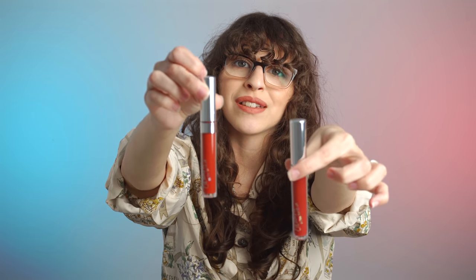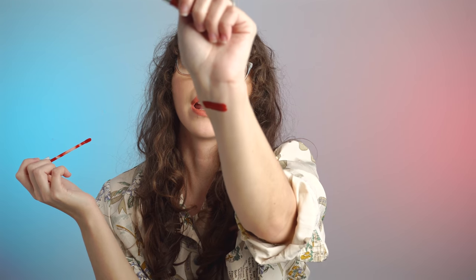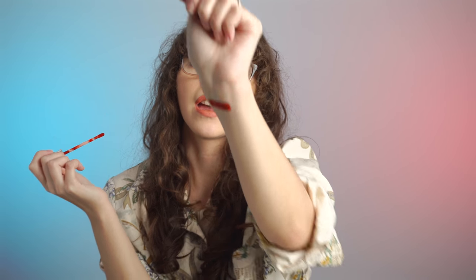Of course, they are oranges. What can I tell you? This color is Mama, and the other one is Lovebug. I love the names. I'll try and swatch them really quick, though I'm pretty sure these have been out for a while, so swatches are probably already available, but I'm gonna swatch this right here. Oh, that's such a pretty color. Look at that. That was Mama.